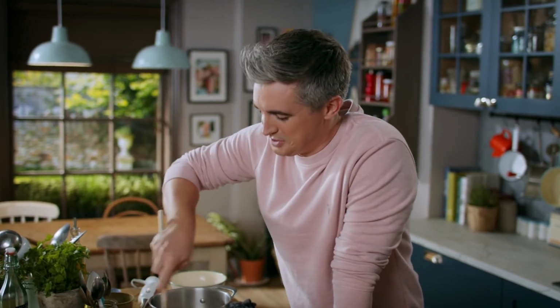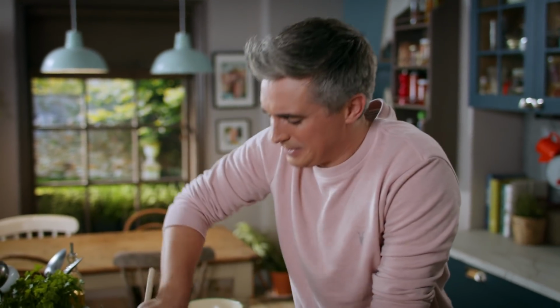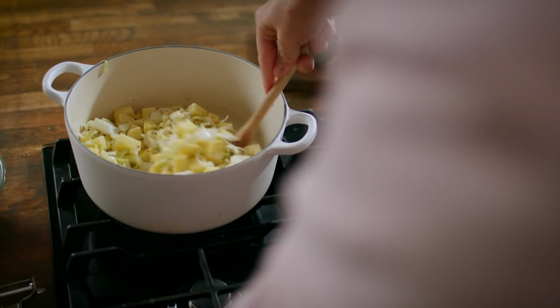There is something so lovely about the smell of leeks and onion frying in butter. It just instantly reminds me of when I was growing up. These were the sorts of dishes we always had. And it's a real sense of home comfort. This is the sort of dish that is just gonna see you through winter.